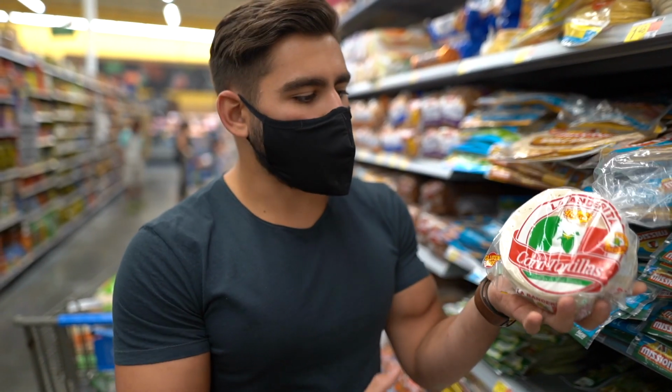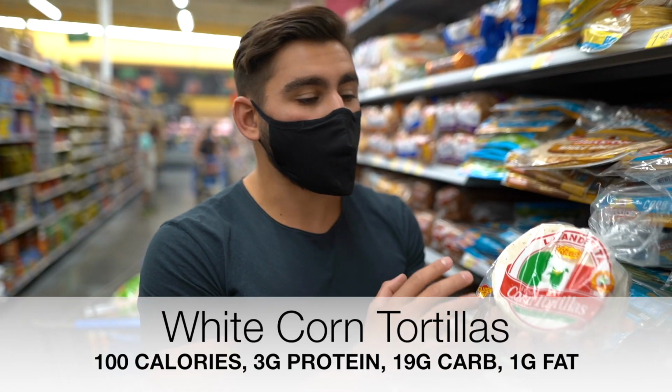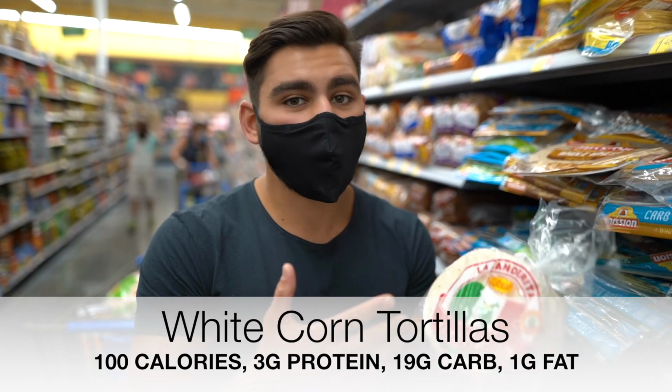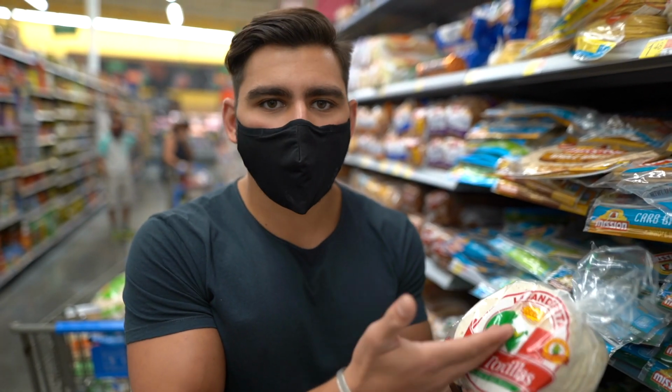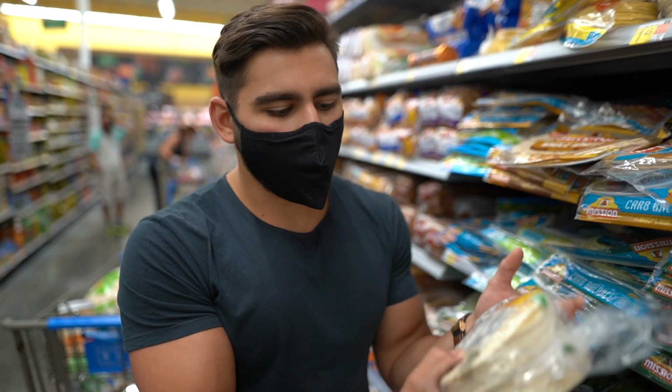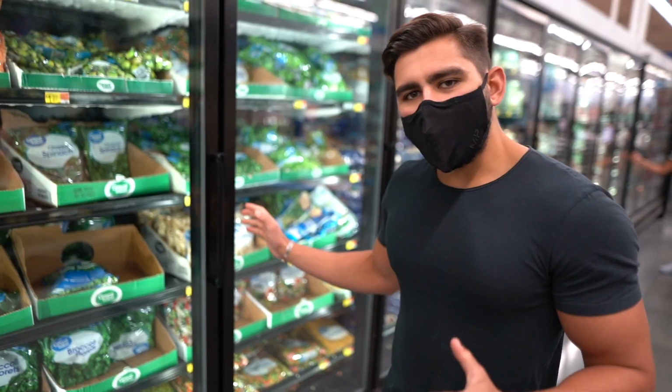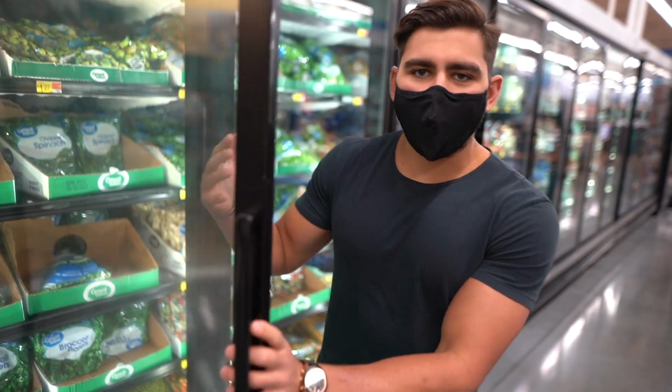Okay, next up, I'm grabbing some white corn tortillas. I've been loving these lately. You can make tacos with them. Heck, you can make breakfast burritos if you want. Put some eggs, egg whites with some cooked vegetables, etc. 2 tortillas, 100 calories, 19 carbs. They're great.